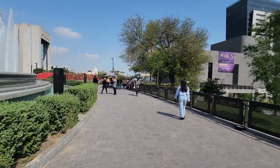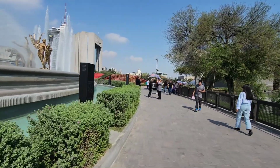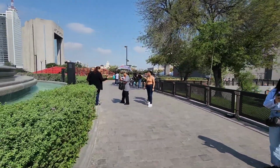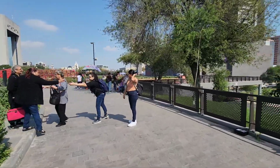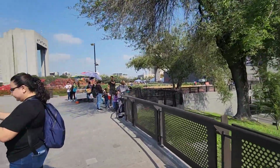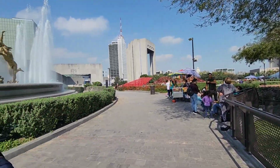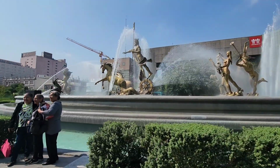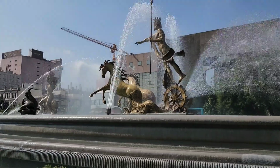All right, so now as we continue this tour, I can't help but feel so gracious and so fantastic about the people of Monterrey, from the people I've been here to work with. Do you want to all be in the picture? Look at how amazing these sculptures are.